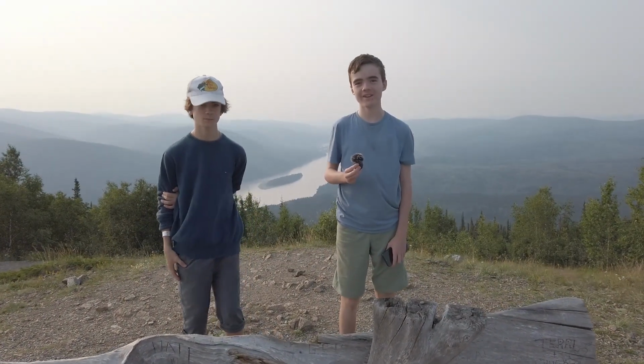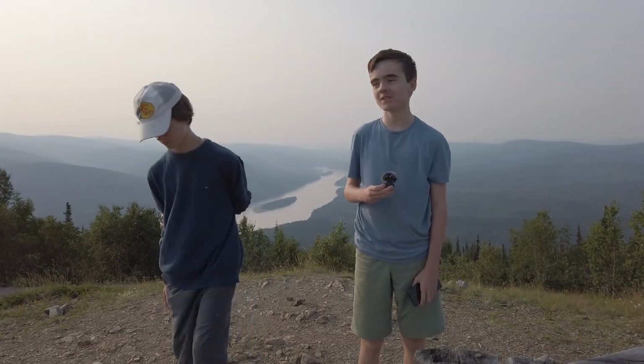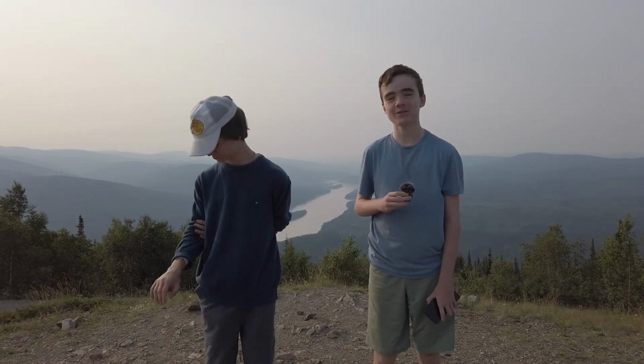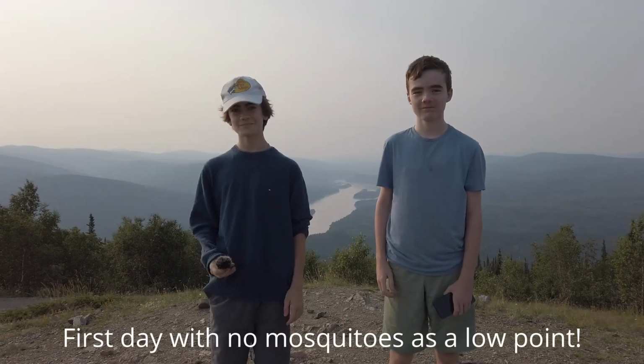So I think my high today would be arriving here at the Midnight Dome, because it's a very good view. And I think my low will not be mosquitoes, but it will be the heat, because there's no mosquitoes here, but it is extremely hot. First day with no mosquitoes are the lows.